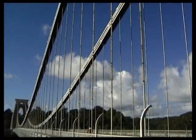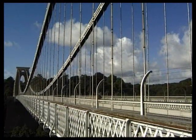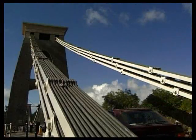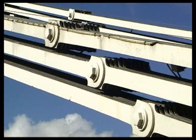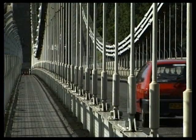Eventually, the Clifton Bridge was built with chains from Brunel's Hungerford Bridge in London. Again, fire welds were used to join the rounded heads onto each of the 4,200 links. The original wrought iron chains and hangers still carry road traffic today.